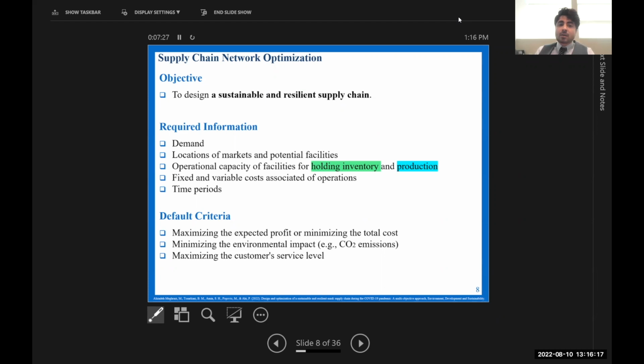The other thing is the operational capacity of the facility for the holding, inventory, and production. Later, I will talk about that. It's very important, specifically in uncertain situations. The other criteria that we have to consider are the fixed and variable cost, because at the end of the day, we don't want to have a supply chain that is not profitable. So the profitability of the supply chain is also important.